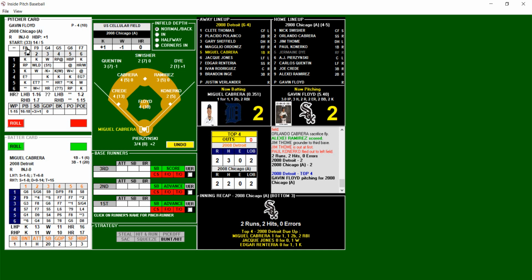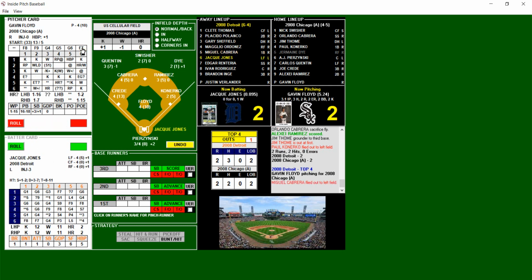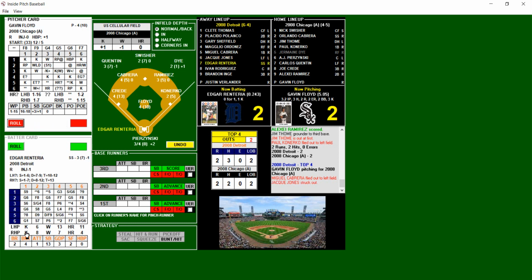We go to the top of the 4th. It's going to be Miguel Cabrera, Jacques Jones, and Edgar Renteria due up for the Tigers. Miguel Cabrera 1 for 1 with a double and 2 RBIs. 2-4 blank. 1-6 double star 6, fly ball out there to Quentin. Out number 1. Jacques Jones, with a walk his last time up. Here's the pitch. 6-6. Strike. 13. 9. Struck him out.